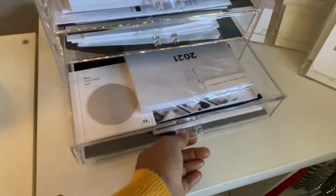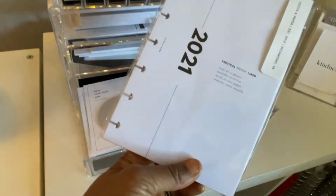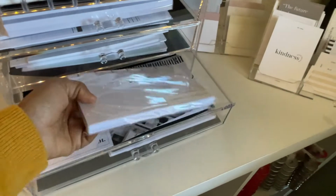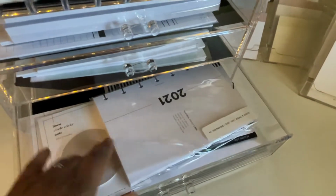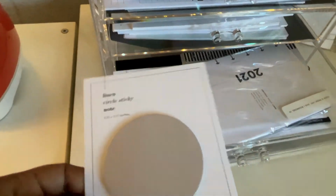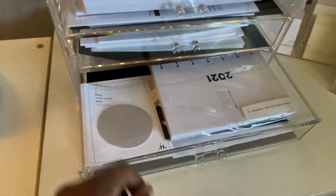And then down here, I try to keep my items for my mini. And so this is my vertical with the weekly line for 2021 for mini. And then I have some extra paper for mini. I have some dailies in here. And I put these linen sticky notes inside of here. They just seem to fit better.